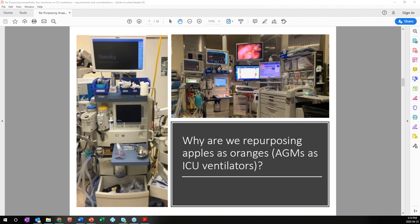Unlike ICU ventilators, anesthetic gas machines have a specialized rebreathing system, and these are some of the real important principles that people need to learn and be comfortable with if they're going to use this as a long-term ventilator on a critically ill patient, because if you don't understand these principles very well, there's a huge risk to the patient where they can get harmed or can even pass. So I'll go back to this part here, sorry.